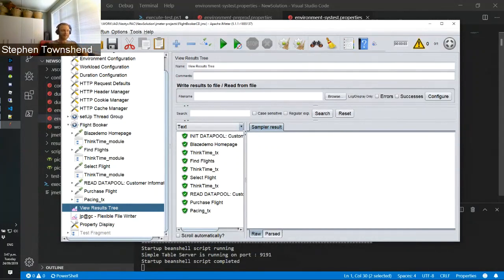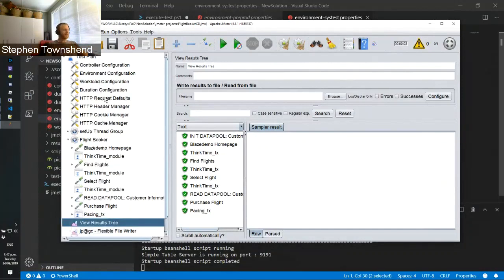The second to last tip is that the CSV Data Set Config that comes with JMeter is hugely limited for a number of reasons. You can't even pick random data from a CSV file, which is a real pain, let alone consumable data. So I work in insurance. A classic use case for me would be I have a bunch of quote numbers, insurance quotes. I take one of them and I turn it into an insurance policy. And when the policy exists, the quote doesn't exist anymore. It's gone. I can't reuse that number. So I need to consume that quote number or get rid of it, right?